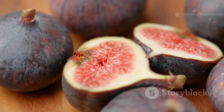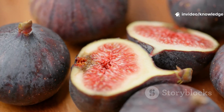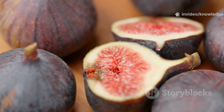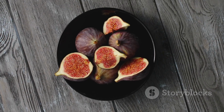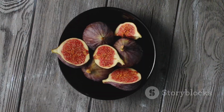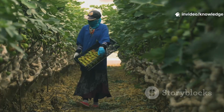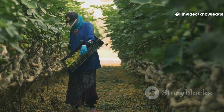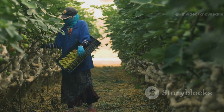Some of the most popular and reliable varieties include Brown Turkey, known for its rich flavor and heavy crops, Celeste, which offers small, super sweet fruit, and Black Mission, prized for its deep color and complex taste. Each variety brings its own unique qualities to your garden and kitchen. Figs are incredibly versatile in the kitchen. Enjoy them fresh off the tree, dried for a sweet snack, or preserved in jams and desserts.